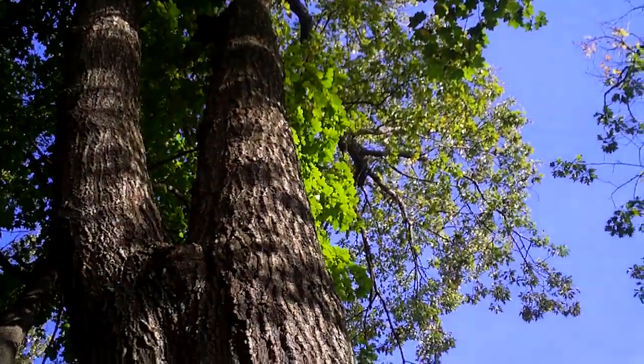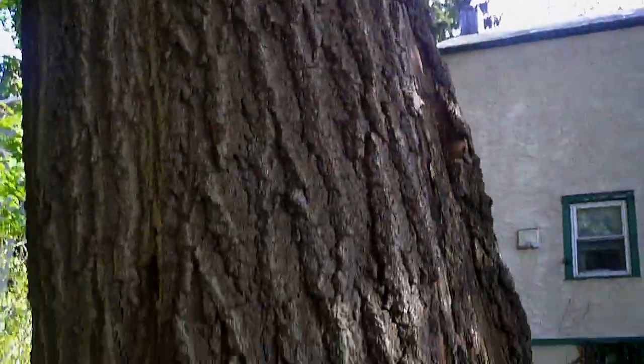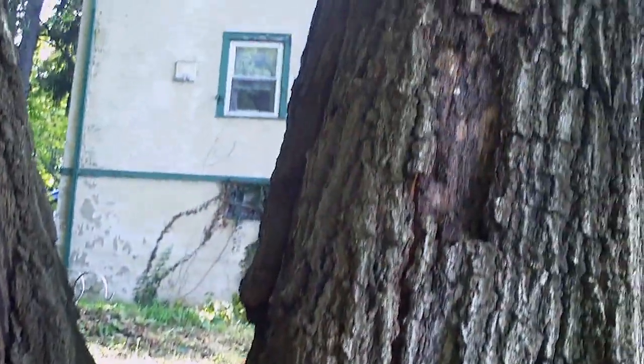So this is the other tree you were talking about, Jerome. That's the double tree. Yeah, I think you're right. They're really close, so they've got to share the same root or whatever.